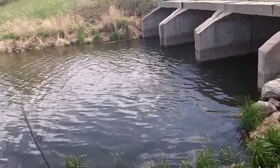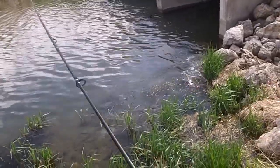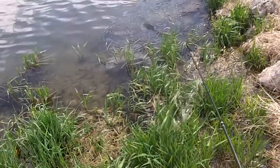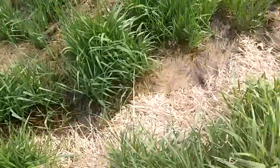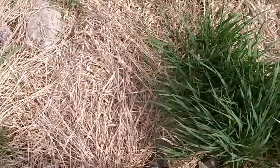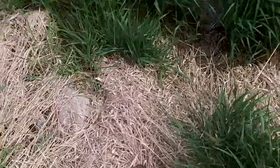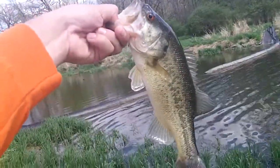Right off that pillar. He was tucked in next to it. Kaboom! That's what I'm talking about. There he is, guys.